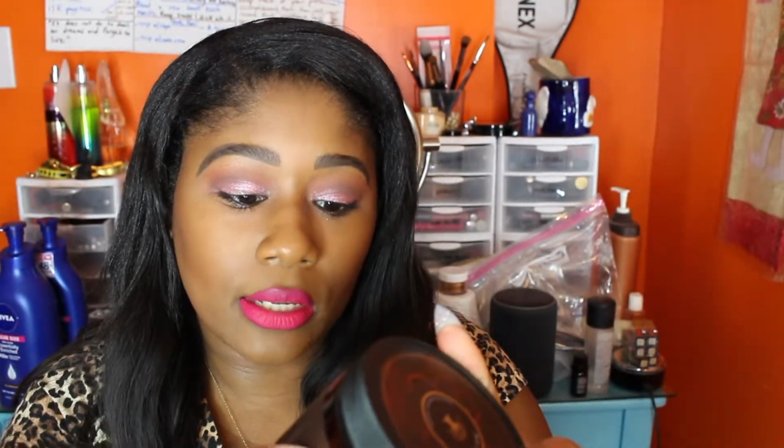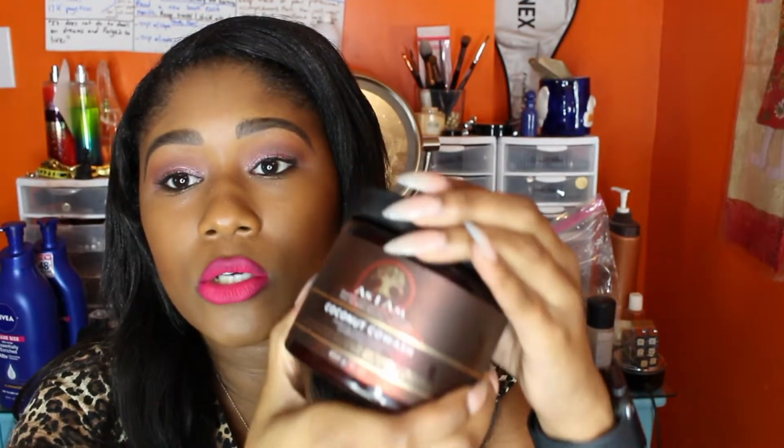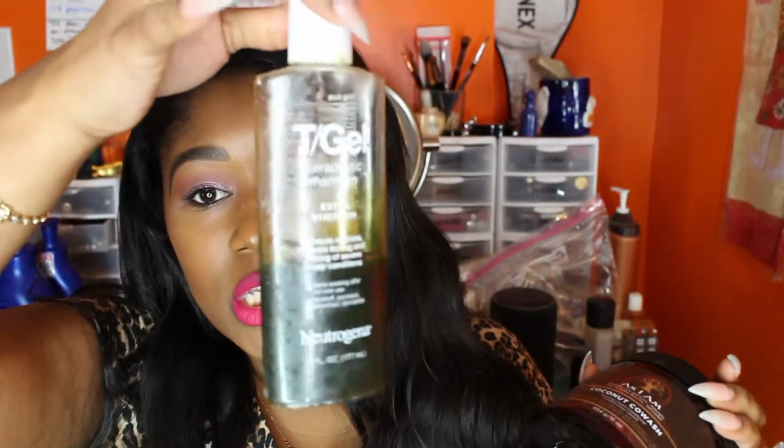This is the As I Am coconut co-wash, and it smells really great. That's what it looks like. In the shower, what I would do is wash once with the T-Gel and then wash once with this, and then I went on to the deep conditioner.